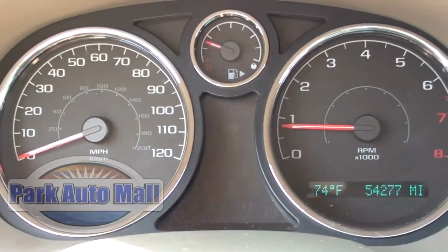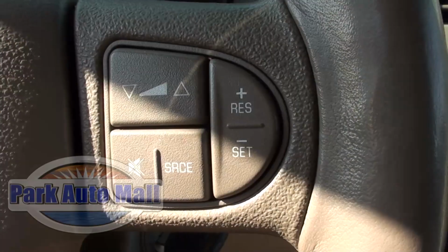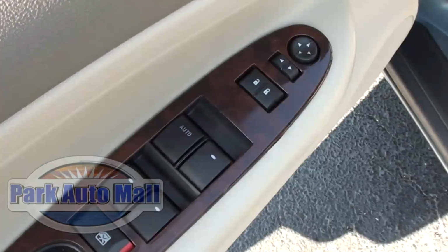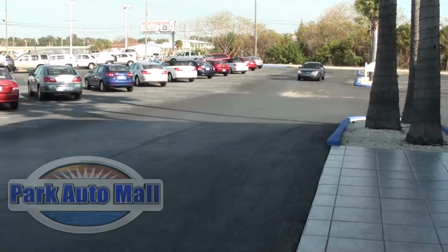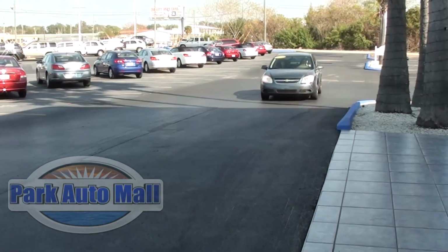Fog lights, daytime running lights, two auxiliary power outlets, four-wheel anti-lock brake system, steering wheel mounted audio and cruise controls, driver information system, and power windows, locks, and mirrors are all featured on this great little Cobalt. Come take a test ride with us today. I know you'll love it.